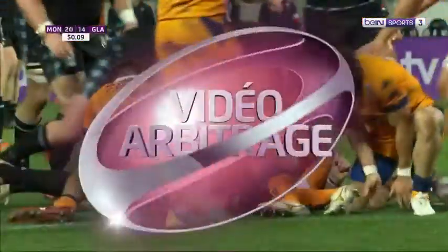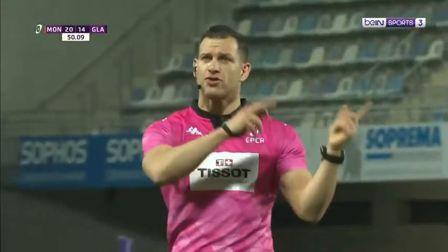So you need to overturn your on-field decision, please. Okay, so I'm going to overturn my on-field decision. However, five was offside, who made the tackle on two, who took the quick tap. So two will go to the bin, and it'll be a penalty on five for the offside.